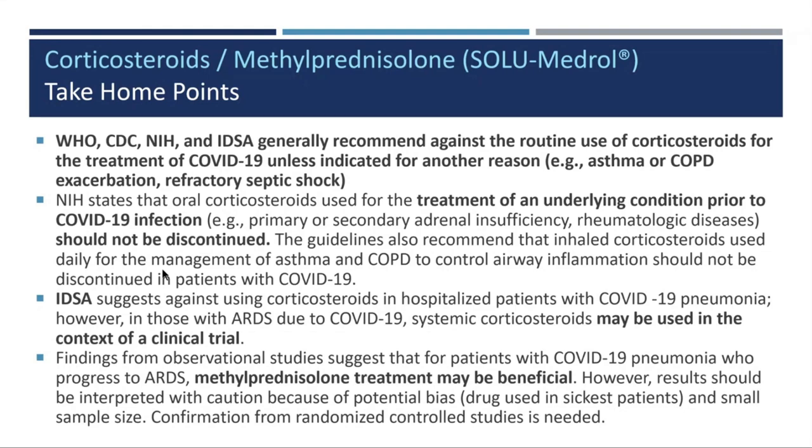Findings from observational studies suggest that for patients with COVID-19 who progress to ARDS, methylprednisolone treatment may be beneficial. However, the results for other corticosteroids are still questionable. And again, observational studies are not really the studies with the best justification for efficacy.